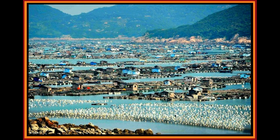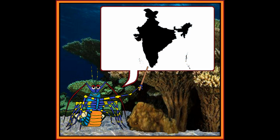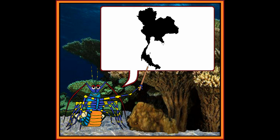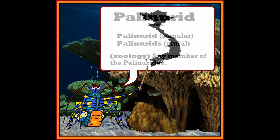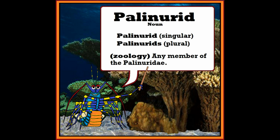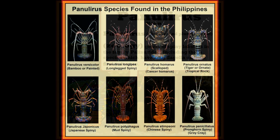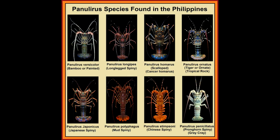In the lobster grow-out aquacultural industries of India, Indonesia, Malaysia, Philippines, Thailand, and Vietnam, they are greatly dependent on the Panulirus species lobster, which yields a large portion of their annual production. Here in the Philippines, there are 8 species of Panulirus lobsters, which are found in the waters around the islands of the Philippines, and these species fuel the local lobster grow-out industry.